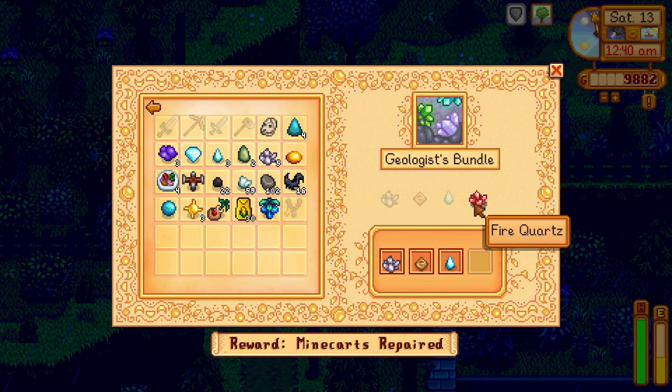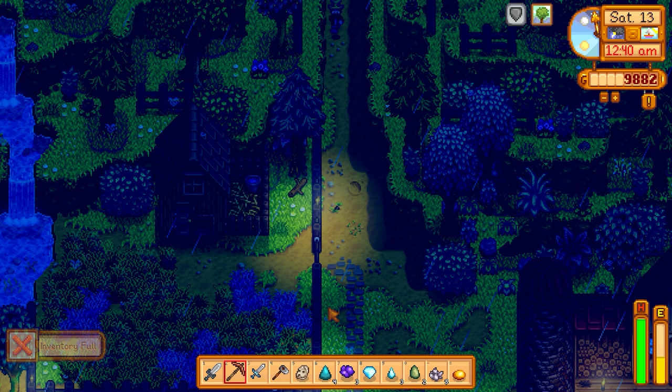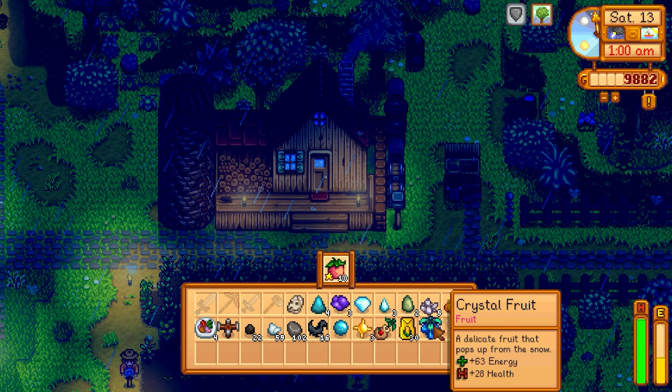Yeah, but that gets us the mine carts, which is huge. That means we can blast around the valley pretty quick. So that will be very helpful to have, I think. So I think it might be worth it to just double down on that and consider maybe pushing as far into the mines as possible. It might be very helpful.